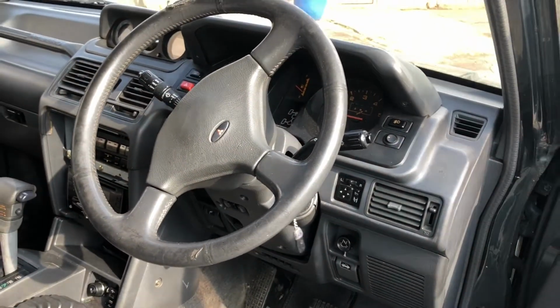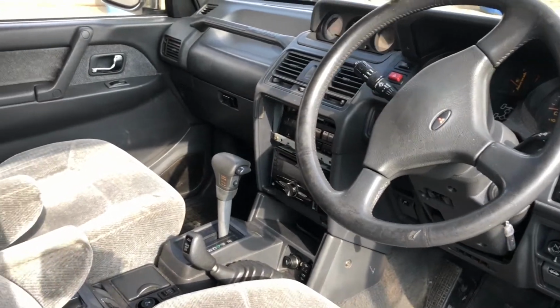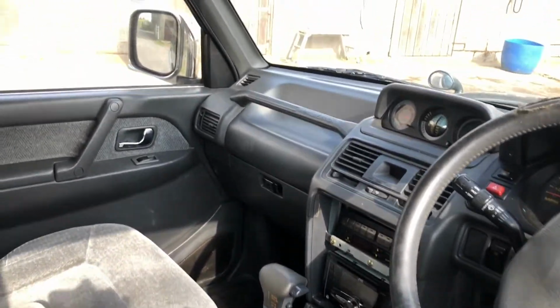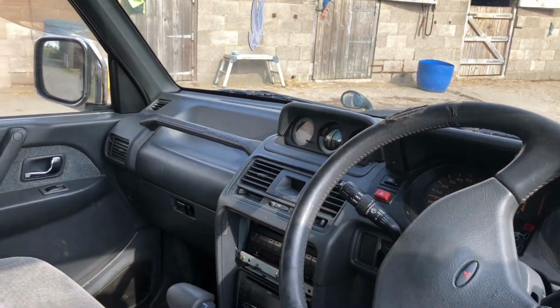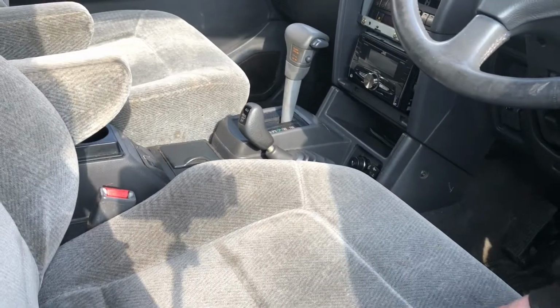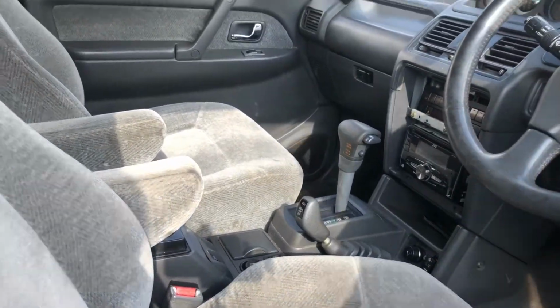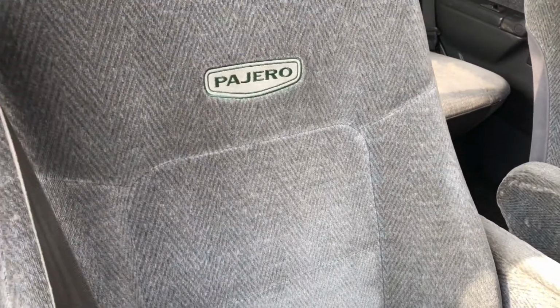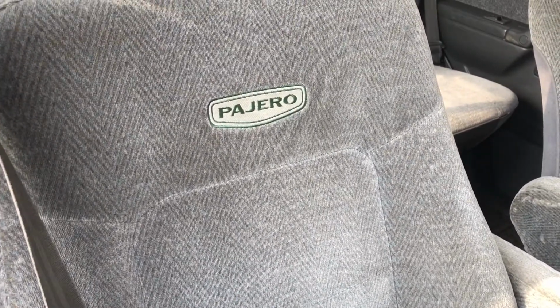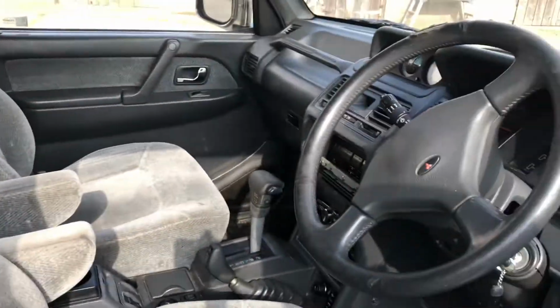So that's the interior. We are going to do a few more mods. It will have your standard iPad mount for OS maps and stuff like that. I'm going to get some nice seat covers. We don't want to change these because they're really comfortable, and if you just look here, they have got Pajero in them. So we do want to keep them, but we'll just get some seat covers for them.